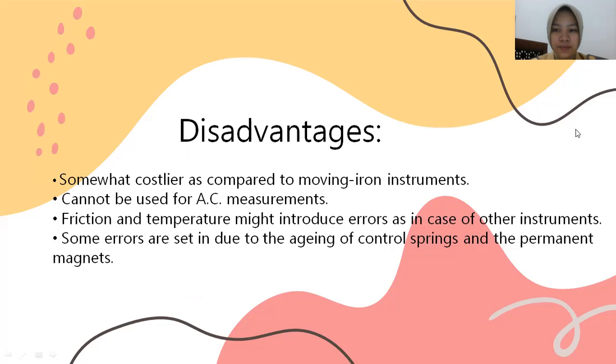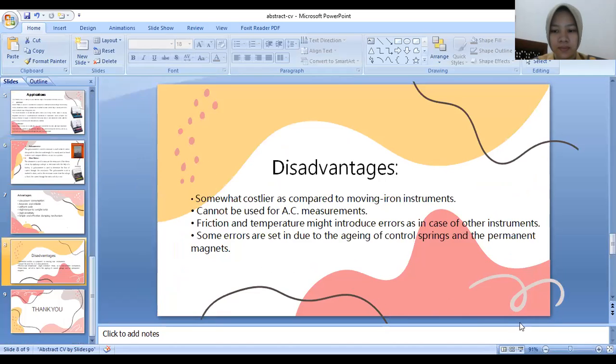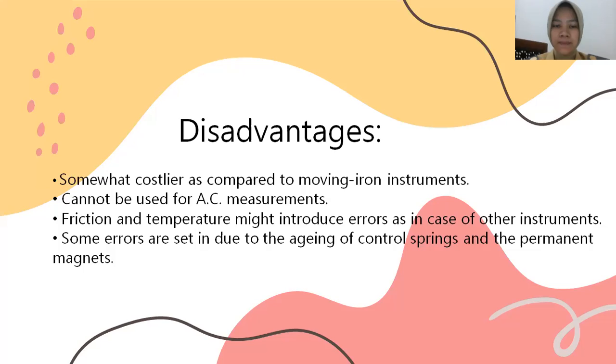The next is the disadvantages. It is somewhat costlier as compared to a moving iron instrument and cannot be used for AC measurement. Friction and temperature might introduce errors as in the case of other instruments, and errors are also introduced due to aging of the control springs and the permanent magnets.